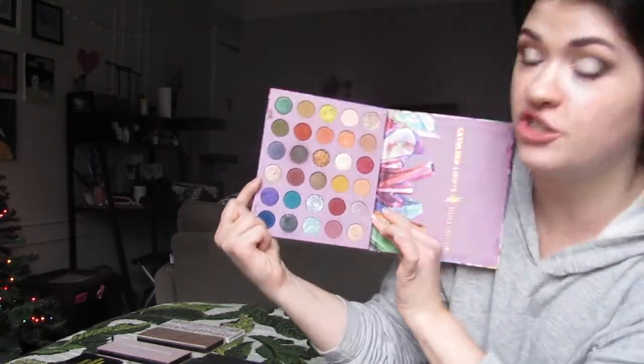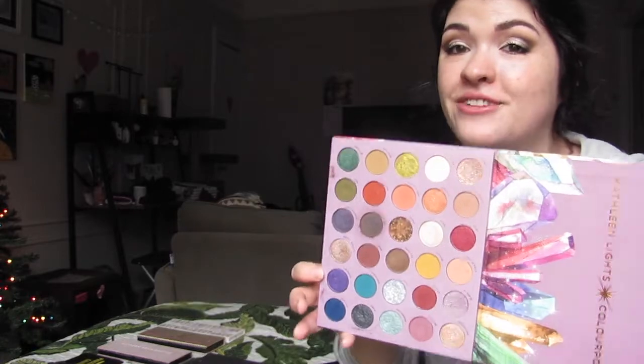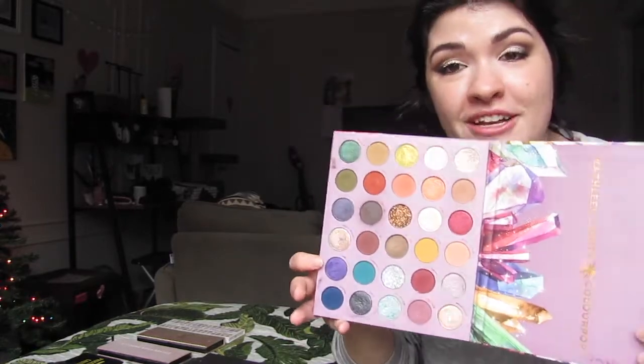This Kathleen Lights x Colourpop So Jaded palette has a beautiful array of colors, many of which I have nothing like. These are just such unique jewel tone shades, and I love the whole concept and layout of the palette so much. I am absolutely not getting rid of it, and I use it quite often, so that is going in the keep pile.